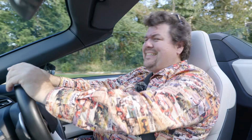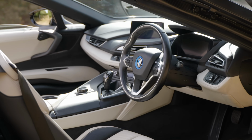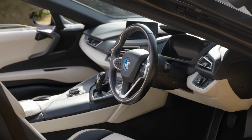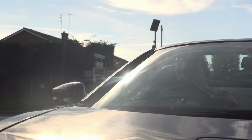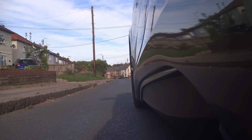So then, gripes. Yes, I do have a few. Are you surprised? First off, not massively roomy, this cabin. Despite the fact you now have no rear seats whatsoever, I do feel fairly claustrophobic in here. I'm glad that the roof is down. With it up, it would be very cramped indeed.